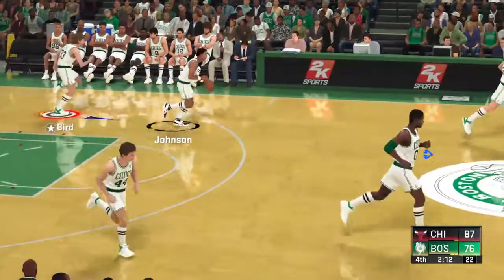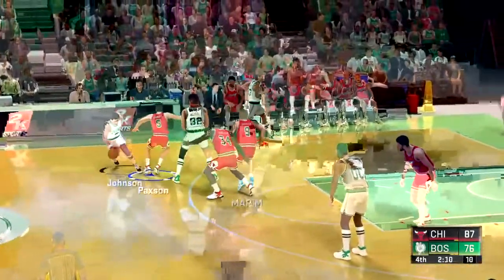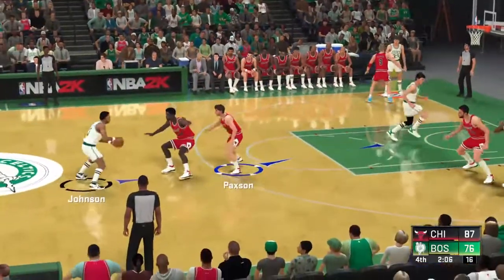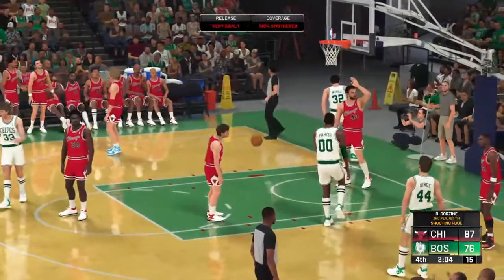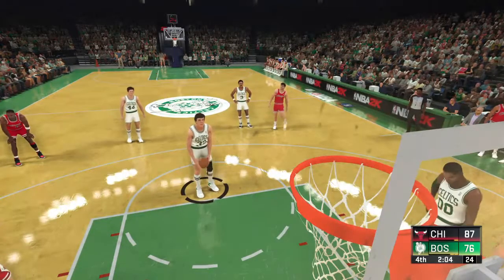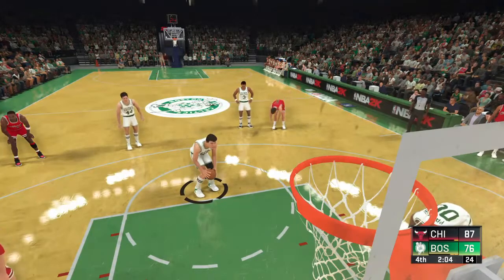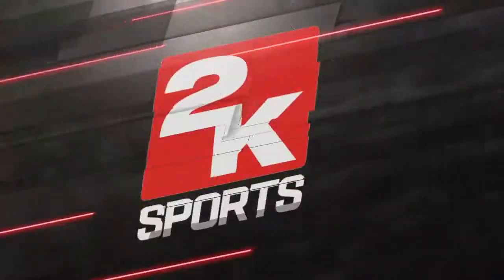Here's Johnson. To the inside, McHale. And contact on the shot, so he'll be shooting free throws here. At the line for your Celtics, Kevin McHale. And he knocks down the first one.